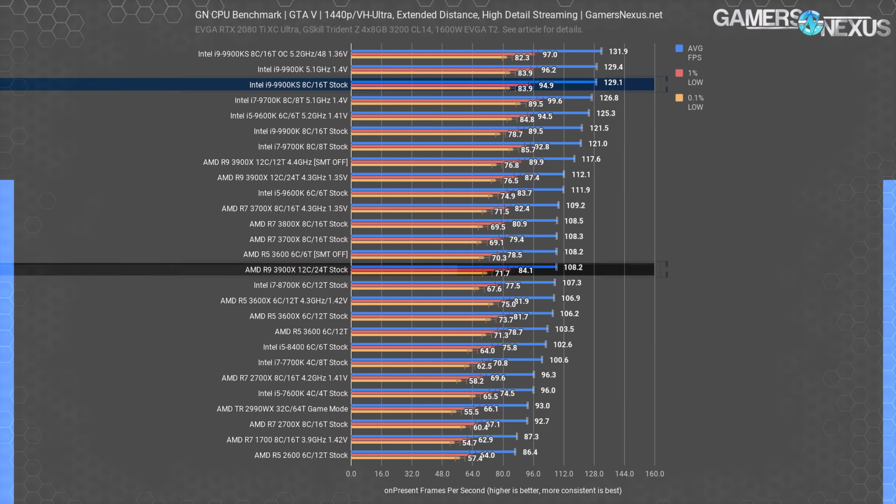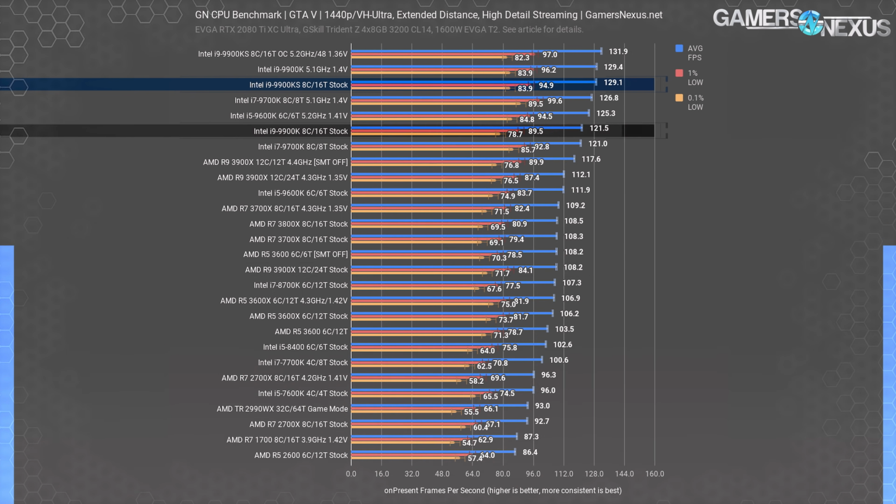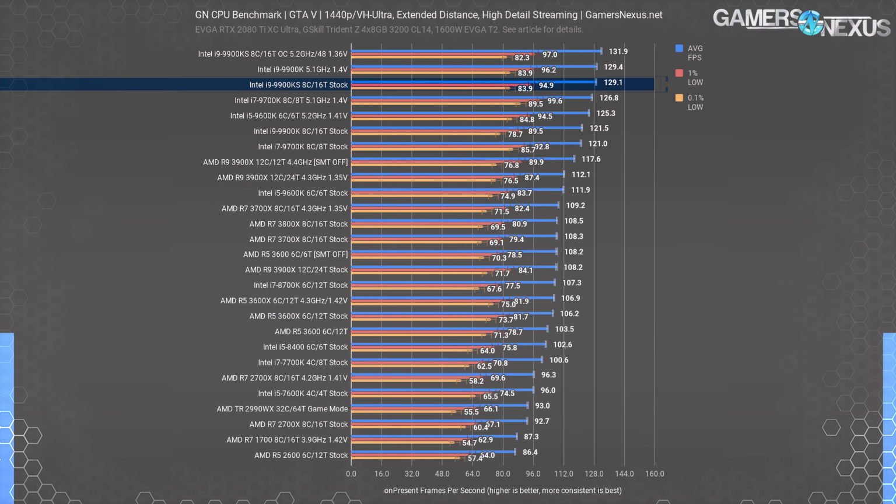The R9-9900X remains around 108 FPS average, keeping about the same distance as before. As for the 9900K stock CPU, non-S, it's at 122 FPS average, the same as 1080p, and that's because it's CPU limited here, not GPU limited. So this illustrates that even at a high resolution, until you really start pushing something like 4K, the CPU can play a role in performance.